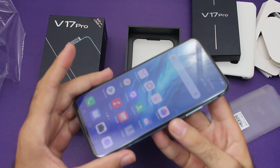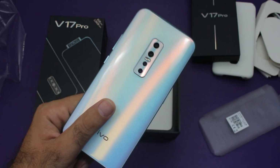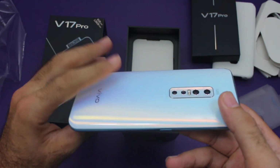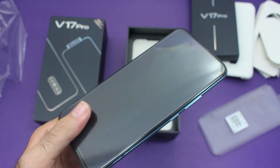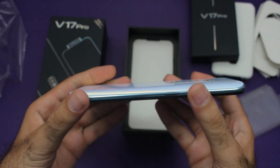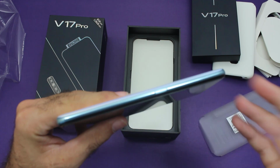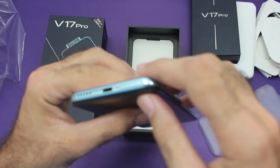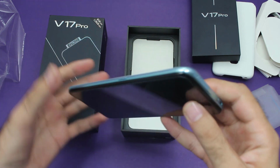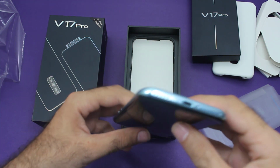So guys, now let me tell you about the display. As you can see, it has an extra feature: Corning Gorilla Glass that extends from its front towards its back. On the front as well as on the back we have this Corning Gorilla Glass protection. That is an excellent feature that the Samsung Galaxy Note and the Samsung Galaxy S series have, and now in the Vivo V17 Pro, for the first time, it comes with Corning Gorilla Glass protection on the front as well as on the back. The frame is actually made of plastic with color. I don't know whether it would have been better if the frame was made of aluminum, but the phone gives a very nice look, so I'm not going to make any comments especially on the frame.